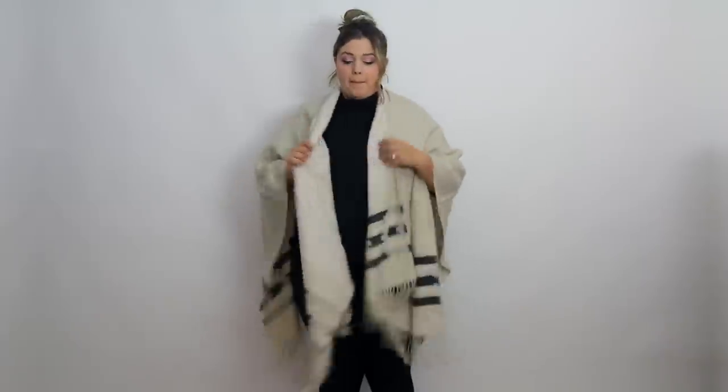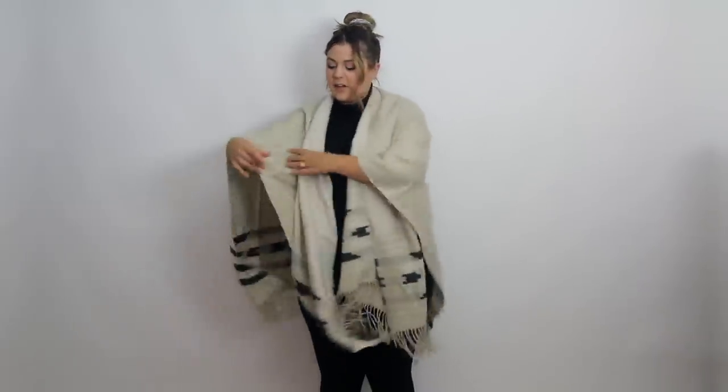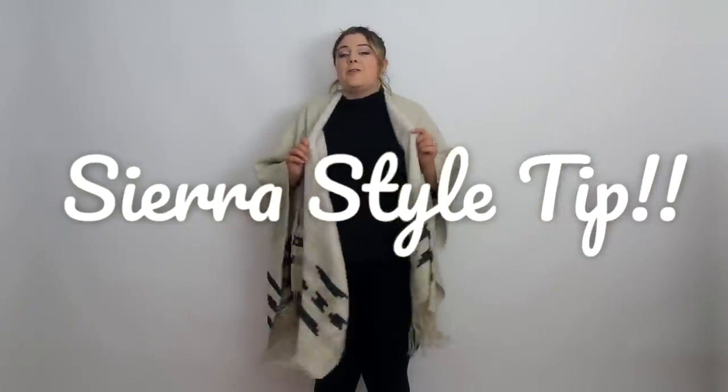Would it work for someone who has a much smaller figure than me? That I'm honestly not sure. It might swallow them up a little bit more. I feel like it is kind of a lot of fabric, so if you have a much smaller figure, it might not be as comfortable to wear. My favorite thing about little wraps like this is wearing them when I travel, because it's cute for walking through the airport, cute when you get off the plane, but then when you're on the plane, you can just kind of wrap up in it like a little blanket.